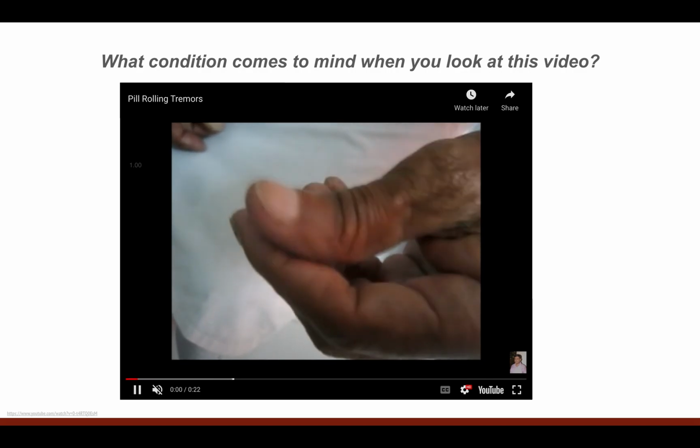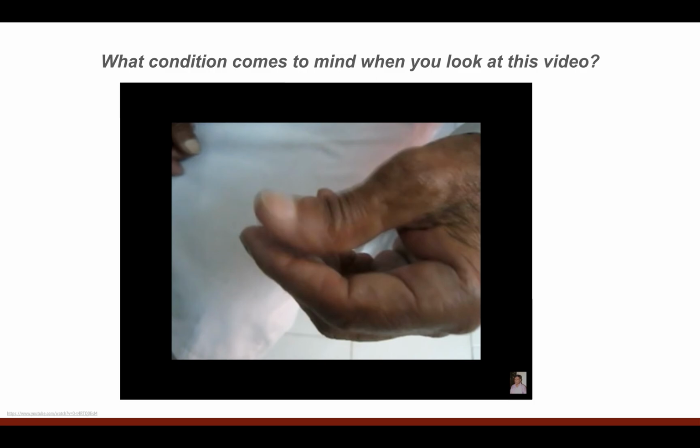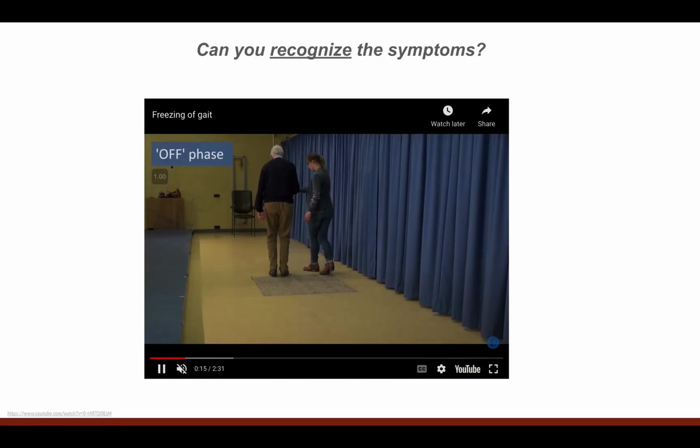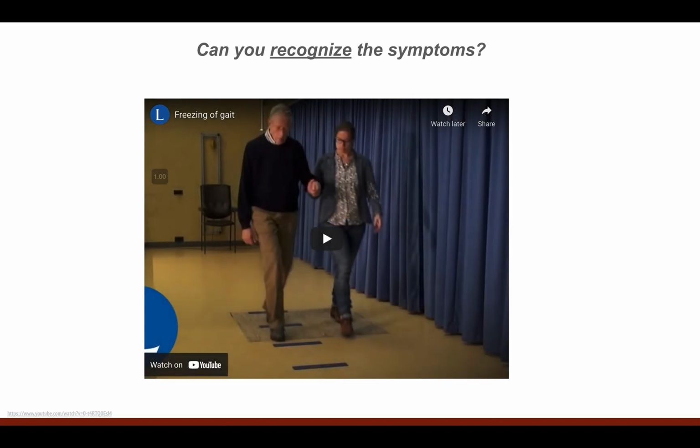What condition comes to mind when you look at this video? What if we add another video to it? Can you recognize the symptoms? After pill rolling and ambulation, does seeing multiple symptoms give you more confidence? If you said Parkinson's disease, you are correct. PTs and PTAs are really good at recognizing clusters of symptoms of an associated condition.